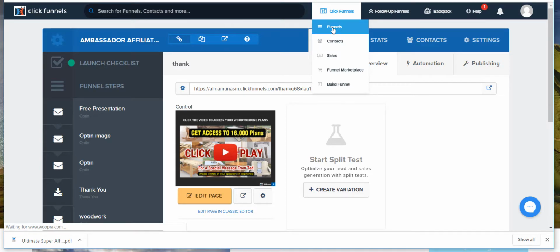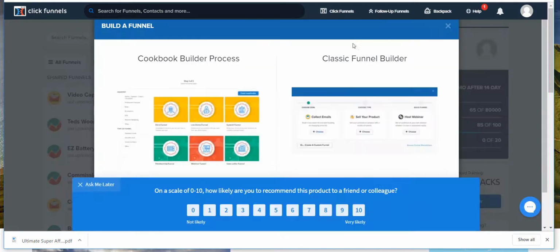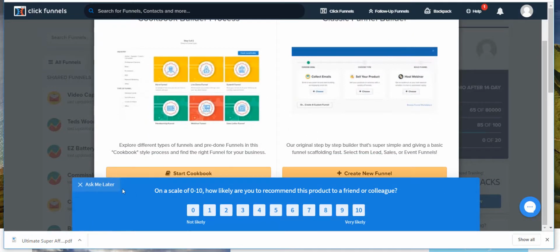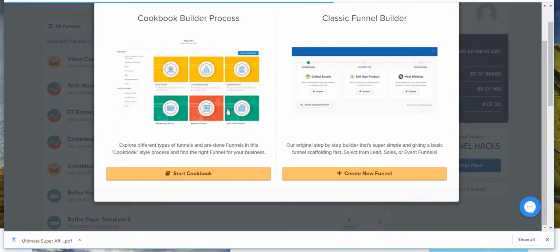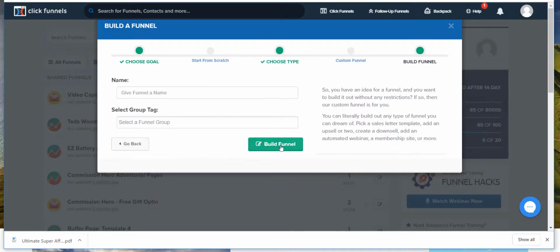And literally, so you just go to funnels, create add new. So we're going to create something new right here. Let's go here, create new funnel, create a custom funnel. We're going to name this Ted Build Funnel. Okay, so we have the offer.